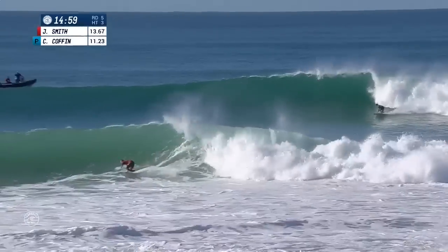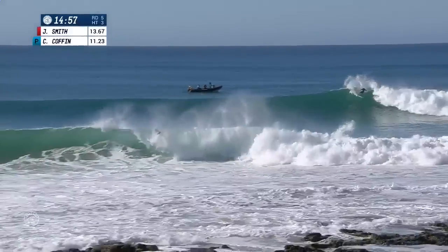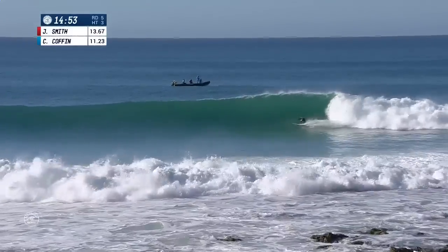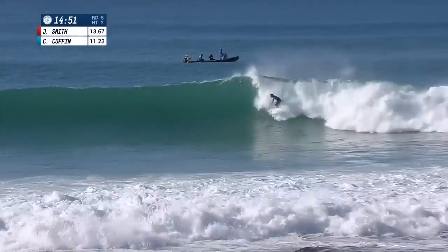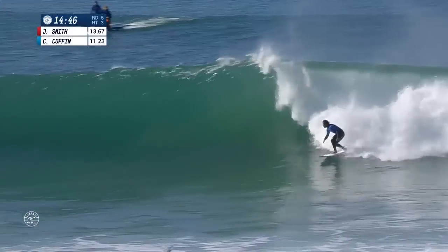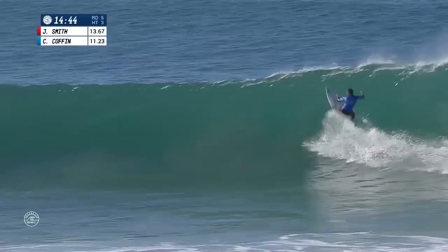Impeccable technique. A little wobbly on that last turn, but can make up for it here. Big float to finish. You can see Connor Coffin right behind him. Let's see what Connor can do. He wants to win this exchange. Bruce Geordie's had the better of him so far.